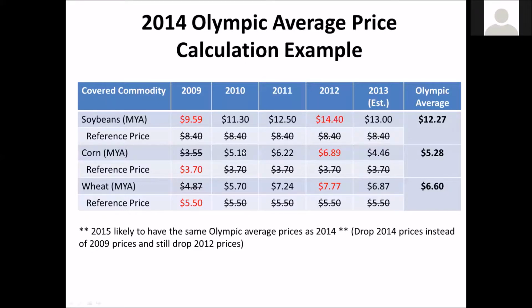Now in the ARC program, they do allow you to substitute in those reference prices for the commodities if the marketing year average price drops below that reference price. So in the corn example, you can see in 2009, the marketing year average price was $3.55, which is below the reference price of $3.70. So when you're calculating the Olympic average price, you would use that $3.70. Now in this example, it still turns out that the $3.70 is the lowest price, so you'd still drop that from the calculation along with the high in 2012 of $6.89. So your remaining years would be $5.18, $6.22, and $4.46, giving you an Olympic average of $5.28.